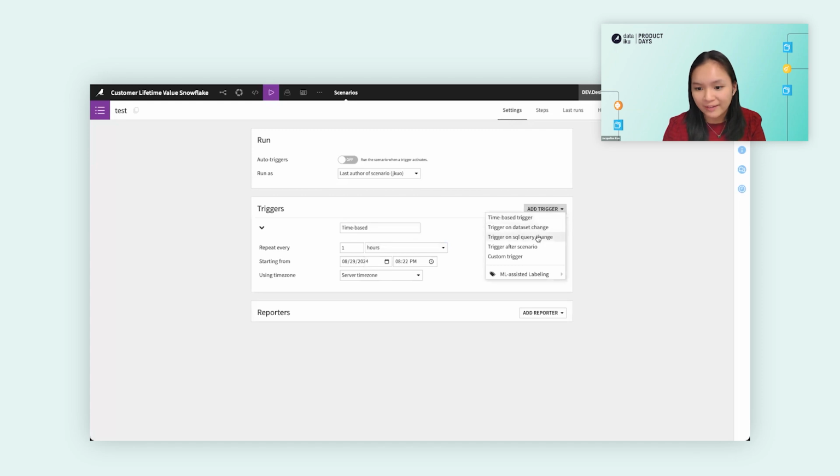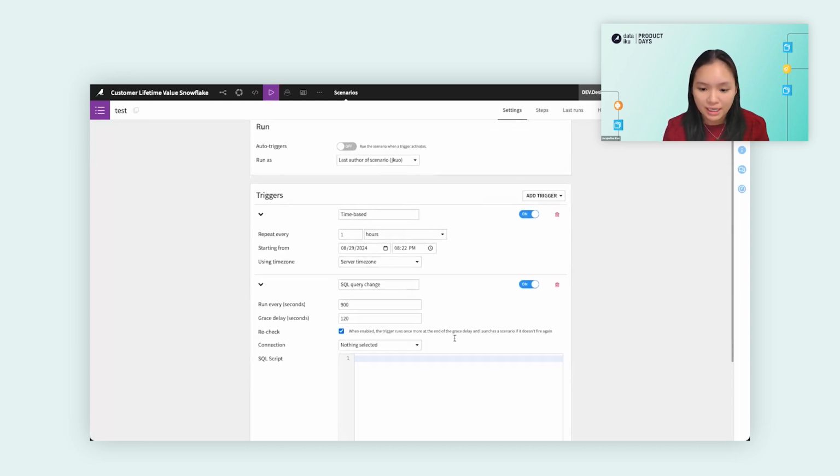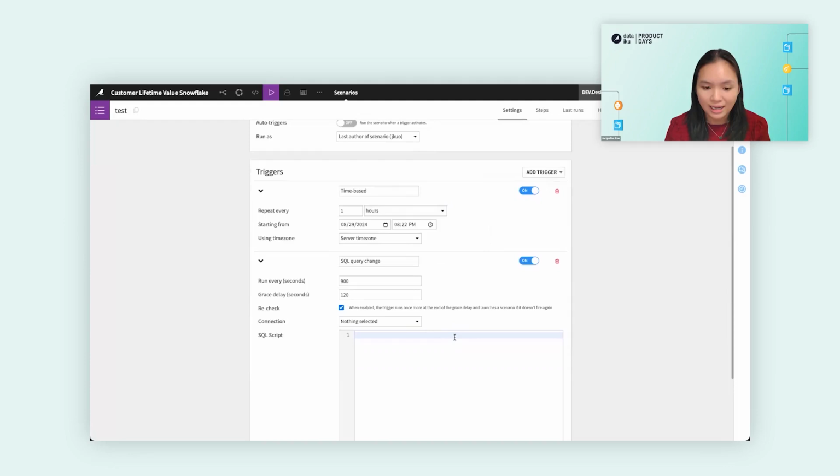I can also get a little bit fancy and say, hey, I want to actually trigger this on a SQL query change or a Python script. So I can actually put a custom SQL script in here, and it'll run in a given cadence. And every time the output of that query changes, that whole pipeline will run.